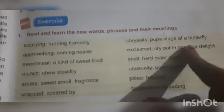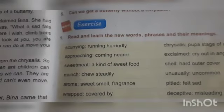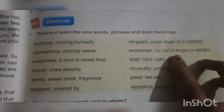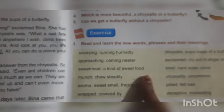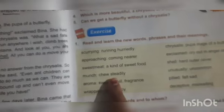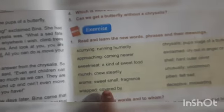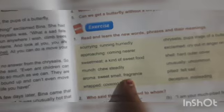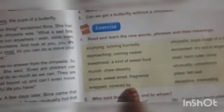Chrysalis means pupa stage of butterfly. Approaching means coming nearer. Exclaimed means cry out loud in anger or delight. Sweet meat means a kind of sweet food. Shell means hard outer cover. Munch means chew steadily. Unusually means uncommon. Aroma means sweet smell, fragrance. Pitied means felt sad. Wrapped means covered by.